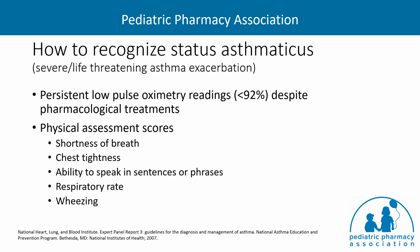Also looking at physical assessment scores, you'll see the patient has shortness of breath, they'll complain of chest tightness, they will not be able to speak in full sentences or phrases, the respiratory rate will be altered, as well as the stereotypical wheezing sound from an asthmatic patient.